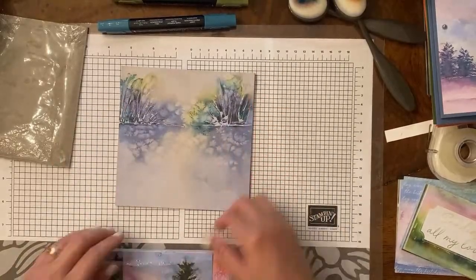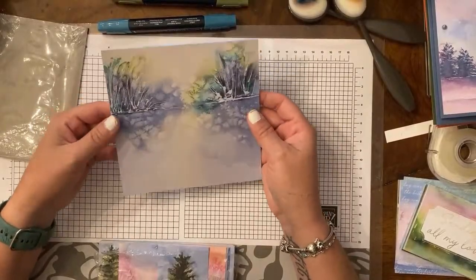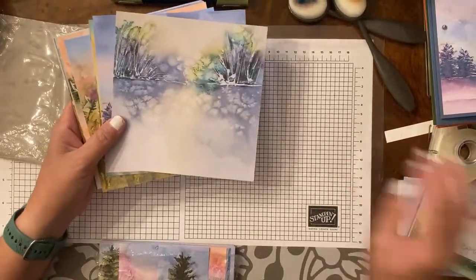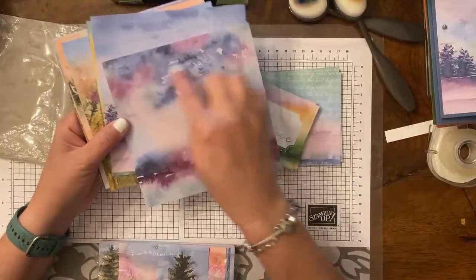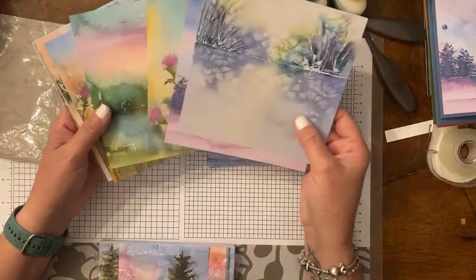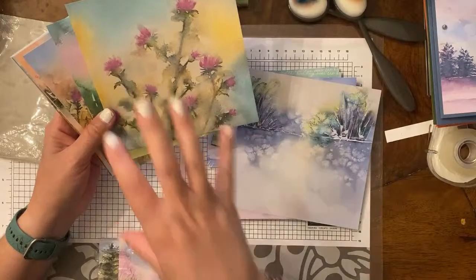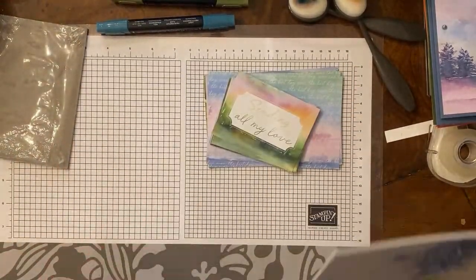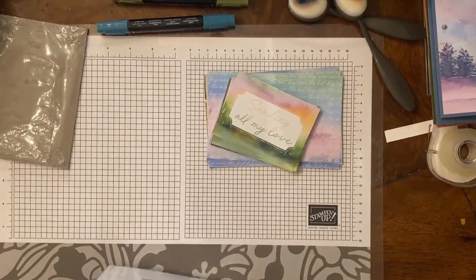Really pretty. And you could even take these papers and make one of those smaller scrapbooks, or use it in combination with the Memories and More cards for backgrounds for your pictures, and just use it to mat the pictures. Or even in a 12 by 12, you can use it as a different focal point. So, all right, we're gonna get started with our cards.